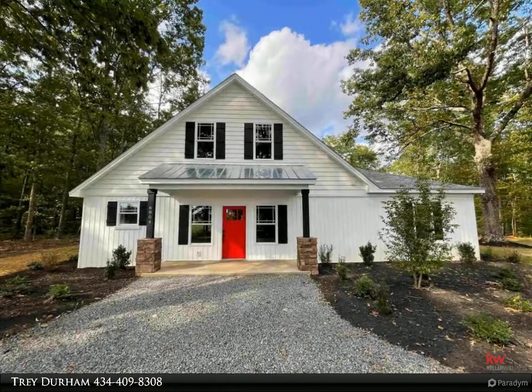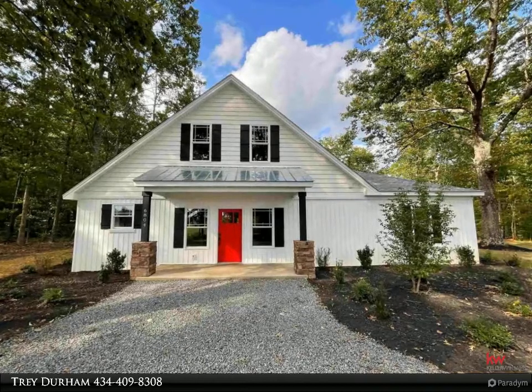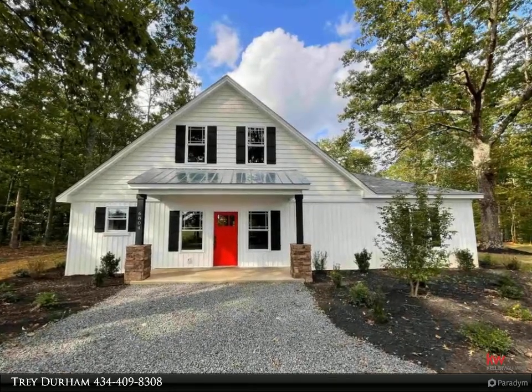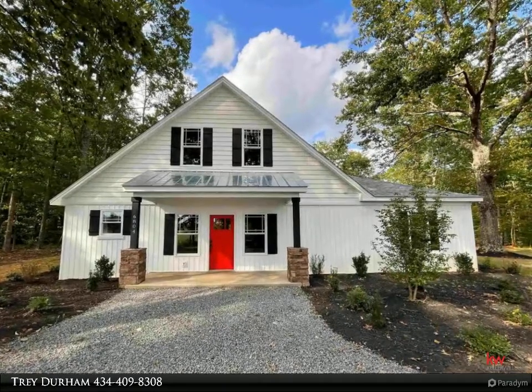New Craftsman style Cape Cod on just over 2 private acres. Built with top shelf products and high end finishes in a very tranquil, rural setting. Walking through the front door, you'll instantly fall in love with the open concept living.